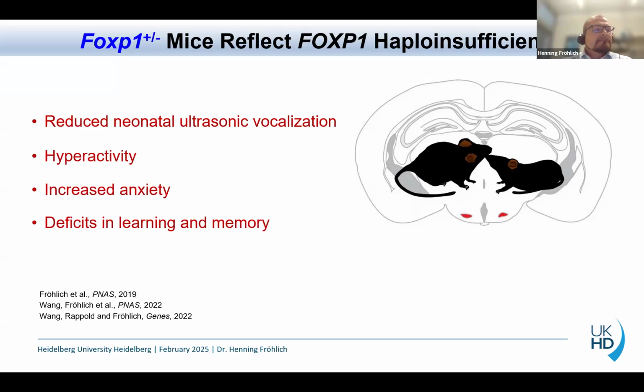And in the last years, our research, but also the research from other research groups, for example, the group of Professor Konopka, showed that one brain region in the forebrain is particularly affected in FOXP1 haploinsufficiency. That means one copy is lost, and this leads to FOXP1 syndrome. And this region is the striatum. And because of that, our main focus in the last years was on the striatum and striatal function.